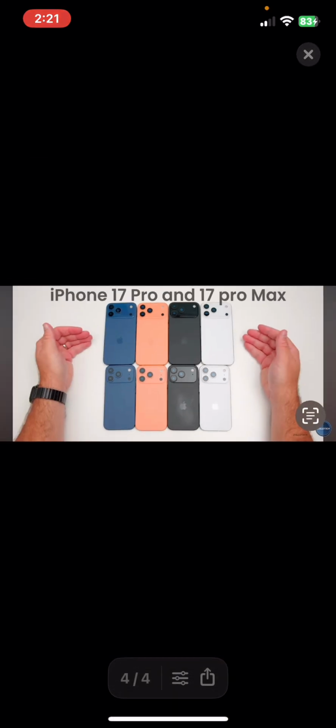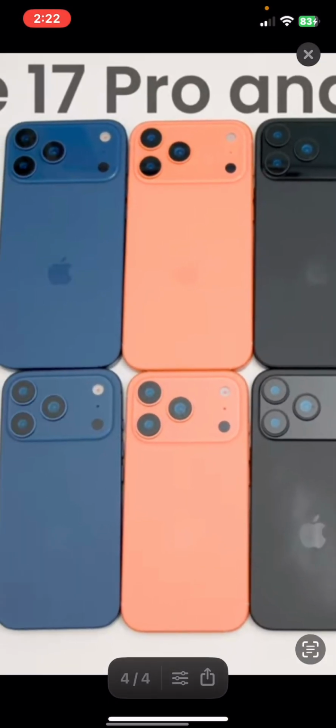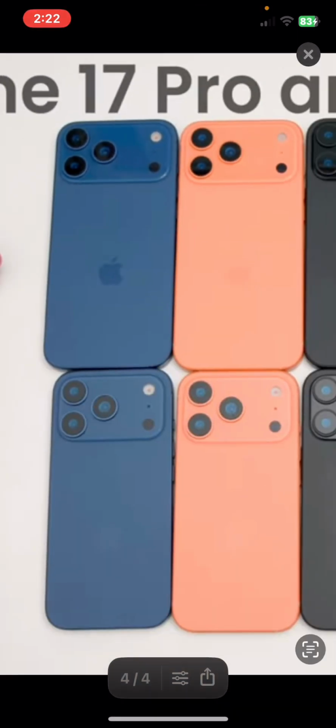Now, as far as its processor, we can see the A19 chip. I don't think Apple will call it the A26 chip. Now, we could see some camera upgrades. I believe the iPhone 16 Pro models has a 48 megapixel camera. If that's not right, then comment that in the comment section. What is the correct camera for the iPhone 16 Pro models? But we can see an updated camera. I believe maybe the same 48 megapixel camera, but it can have some updates to it.